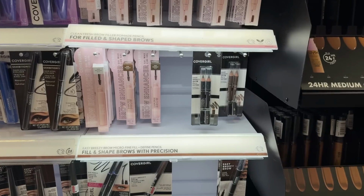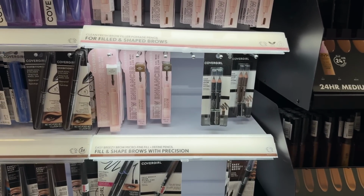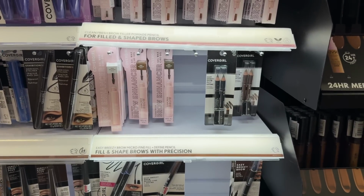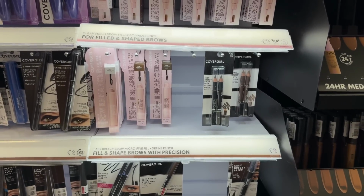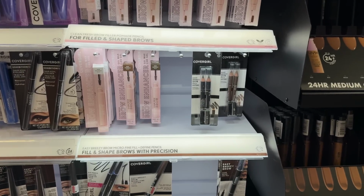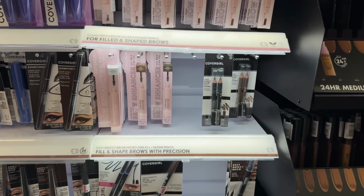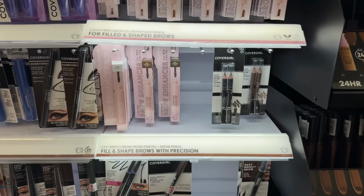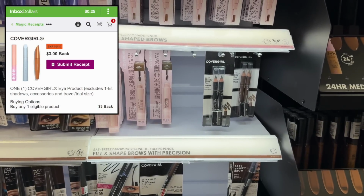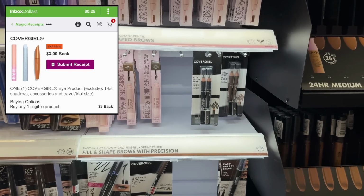So if you want to print that, that'll give you the lowest out-of-pocket straight out the gate in store at CVS. If you do use the $3 digital and printable with your CRT, you'll pay $2.58, earn back your $6 extra buck, making the two of these a $3.42 moneymaker. Another option is you can just use the one $3 digital and the $4 instant CRT, and then you'll earn back your $6 extra buck, and it would still be a $3.42 moneymaker if you submit to the Inbox Dollars rebate app for a $3 manufacturer coupon rebate on the second one that you did not use a digital coupon for.